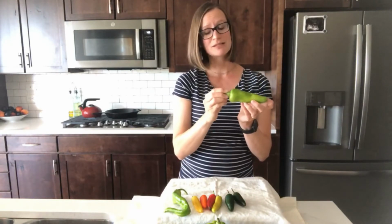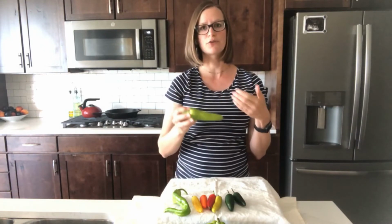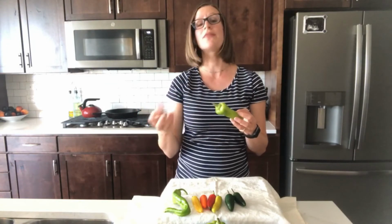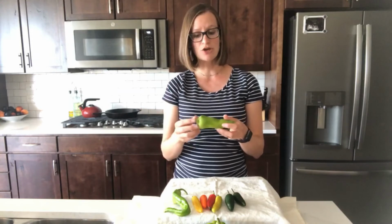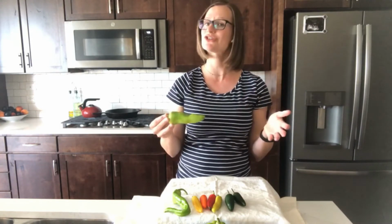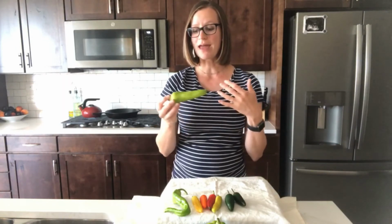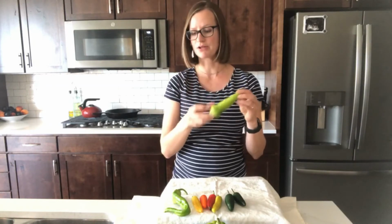So these are a little bit spicier, but they also are very full-bodied. They have sort of a fruity berry flavor. So they're just a little bit sweeter, but they do have a nice spice to them. They are traditionally used in a Mexican mole sauce. If you've seen it on a menu, if you haven't tried it, I highly recommend it. It's a fun sauce to try. When they are dried, they're known as the guajillo pepper. So that is our Mirasol.